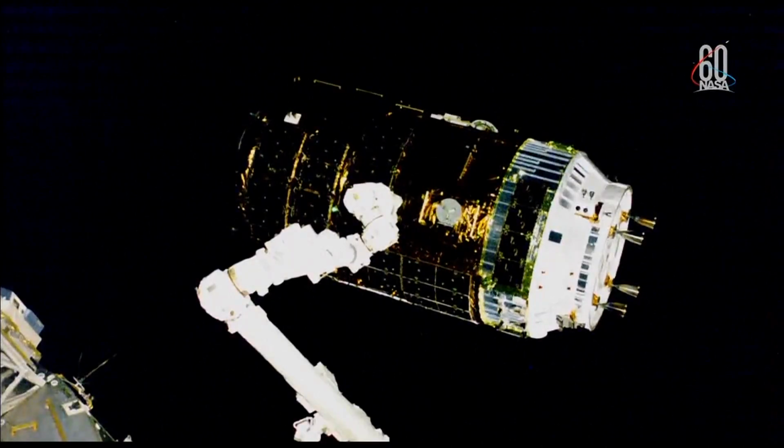And confirmation from Drew Feustel aboard the International Space Station. He's working with Serena Auñón-Chancellor next to him at the controls of the station's robotic arm, with European Space Agency astronaut Alexander Gerst looking at the telemetry. Everything's looking good for capture a little bit early today, so they're going to go for it.